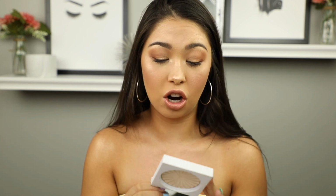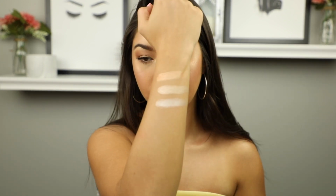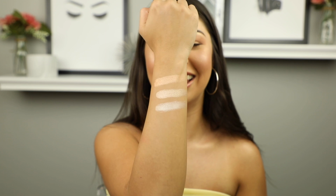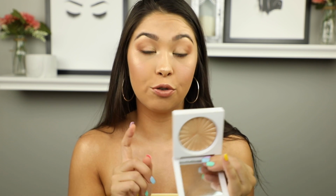Next, I have 2 Ofra highlighters. I couldn't choose which one I wanted to show you guys, so I just chose my winter shade and also my summer shade. The first one is going to be the Ofra highlighter in the shade Star Island. Okay, so there is the Ofra one right here below the Amrezy one. Oh my goodness, I cannot talk. So last but not least, we have the Ofra highlighter in Rodeo Drive.